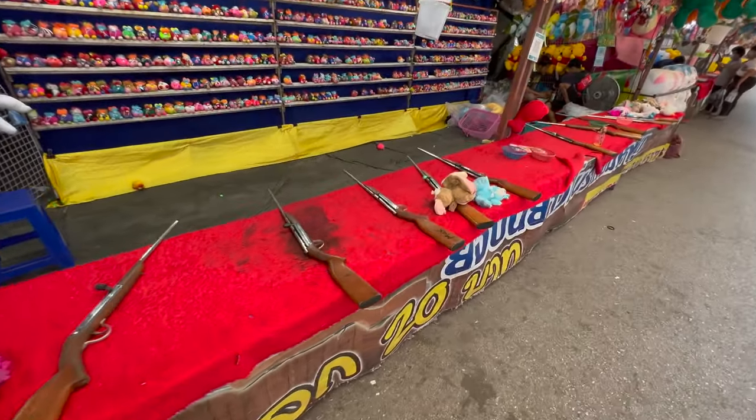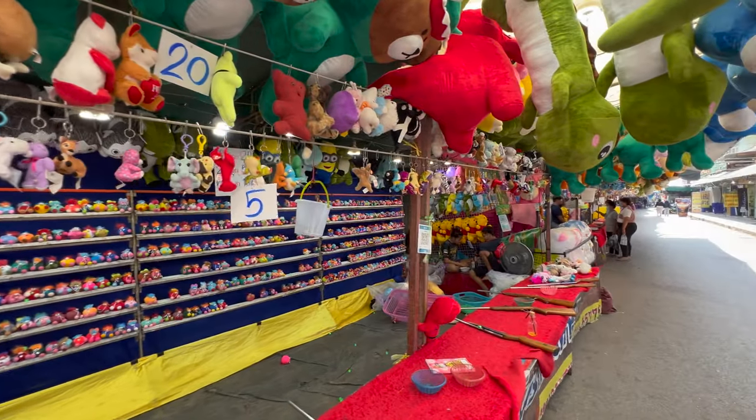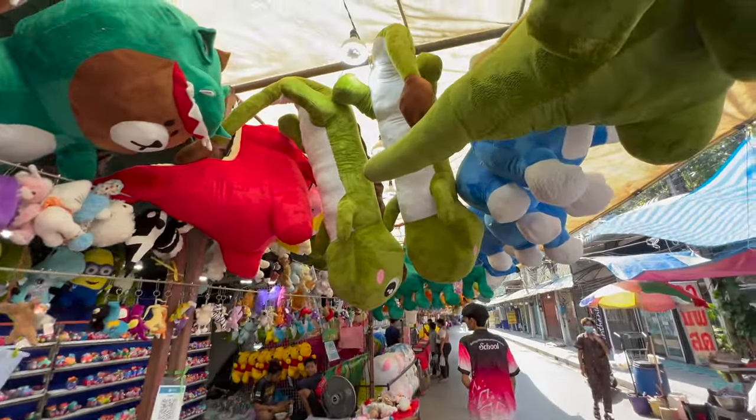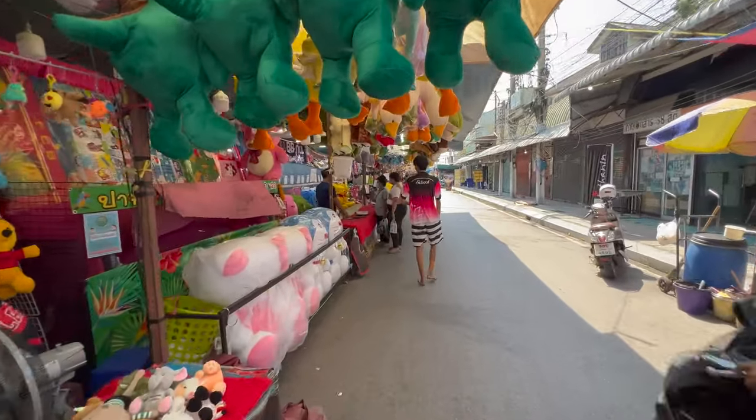It's like a fun fair of some sort here. I don't know whether this is always here. Like I said, it's the first time I've ever come down here. We got all the teddies and the toys and the prizes. Looks pretty cool.